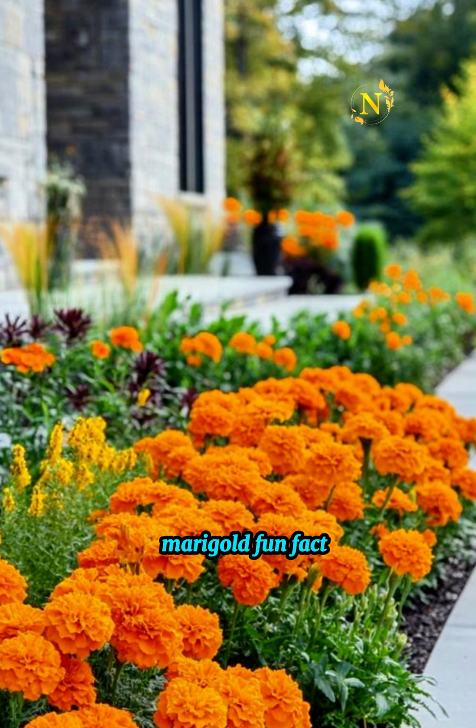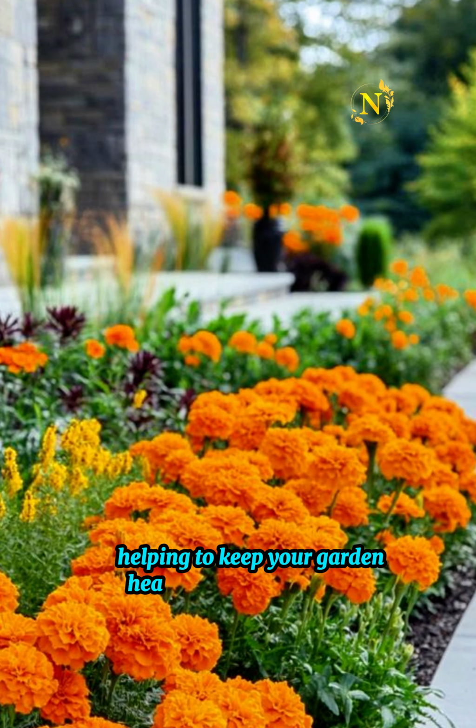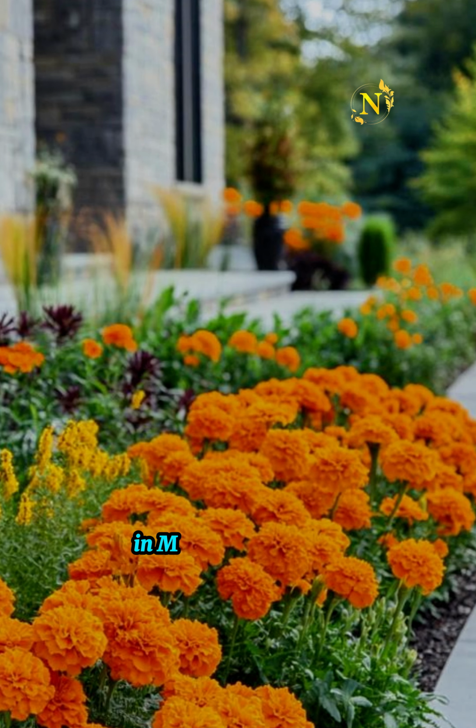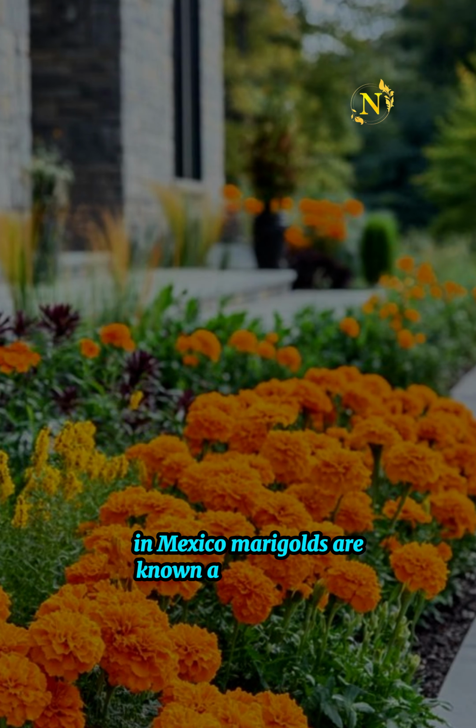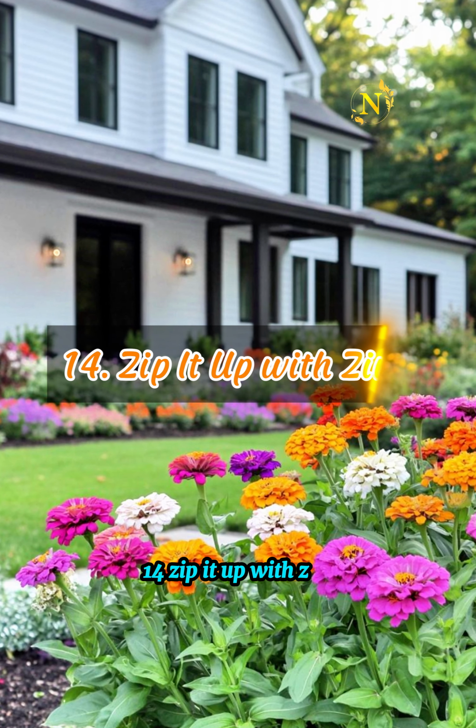Marigold fun facts. Marigolds are natural pest deterrents, helping to keep your garden healthy without chemicals. In Mexico, marigolds are known as flowers of the dead and play a big role in Day of the Dead celebrations.